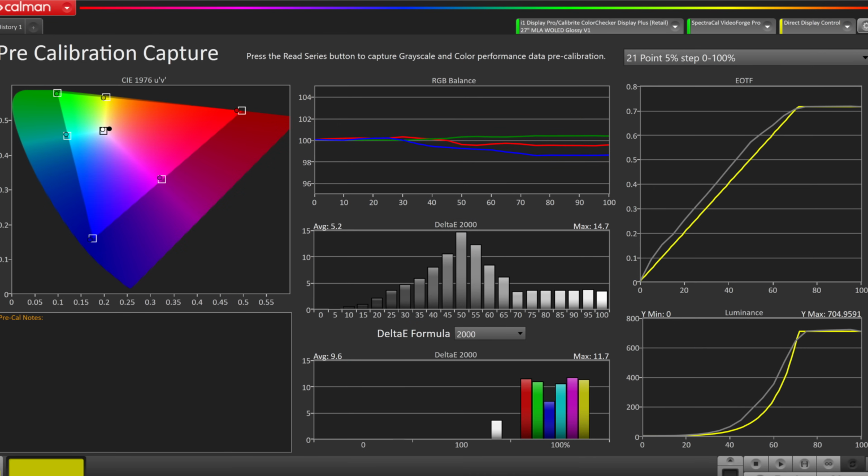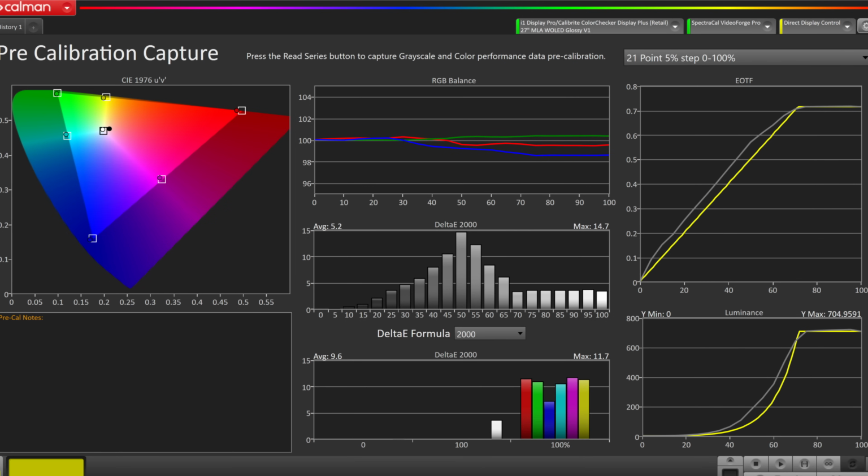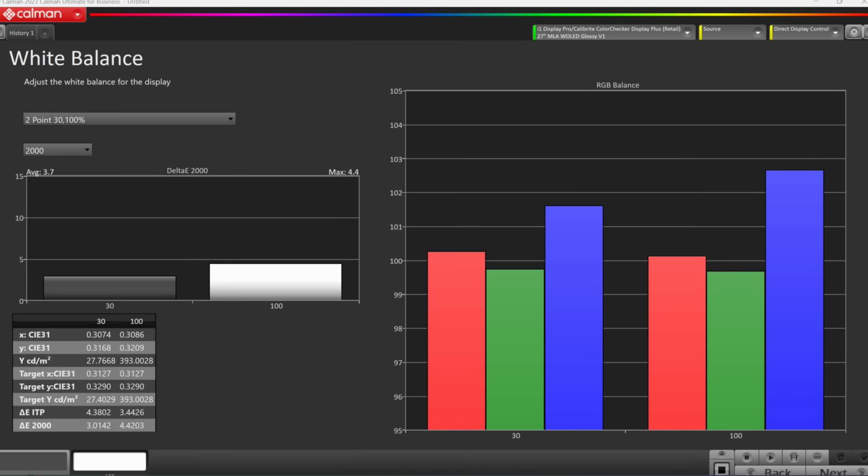I mean, look at these results here, guys. On a, need I remind you, $1,400 monitor in the year of 2024, which cannot be fixed. In HDR, as you can see, it is not properly tracking EOTF at all. It is completely wild. And even the RGB balance is a little bit off, unfortunately. And again, I can't fix it.